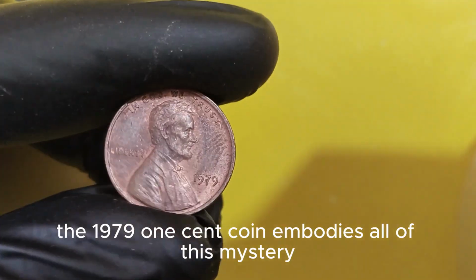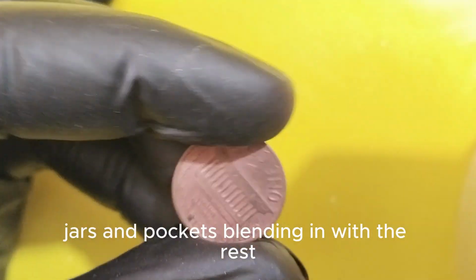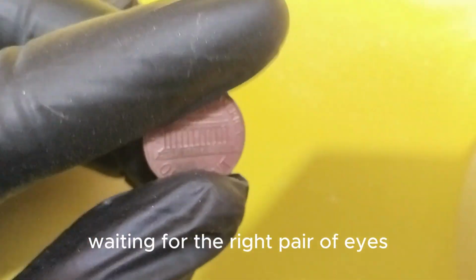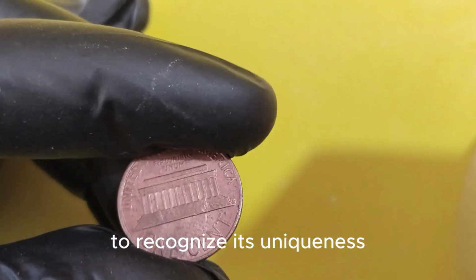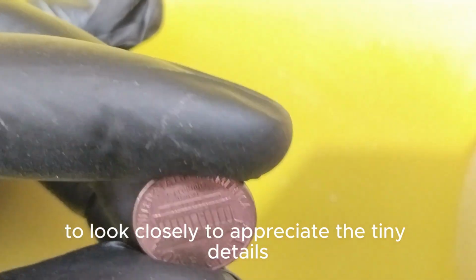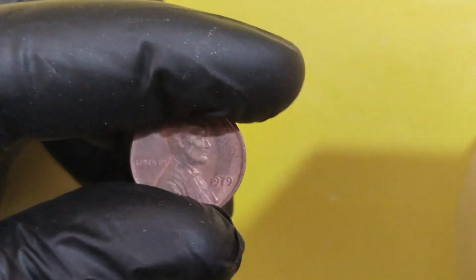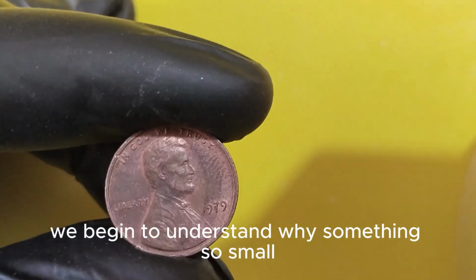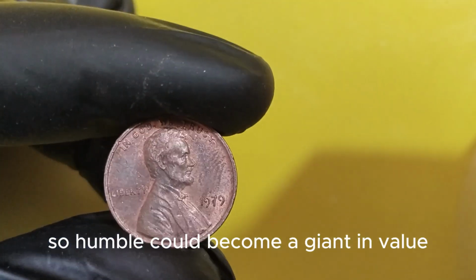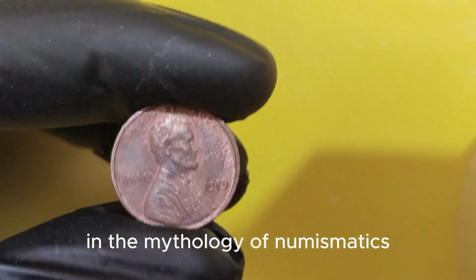The 1979 1-cent coin embodies all of this mystery. It sits quietly in drawers, jars, and pockets, blending in with the rest, waiting for the right pair of eyes to recognize its uniqueness. It is a coin that teaches us to pay attention, to look closely, to appreciate the tiny details that separate the ordinary from the extraordinary. And as we continue to explore its history, its design, its errors, and its place in the collector's market, we begin to understand why something so small, so humble, could become a giant in value, reaching up to $256 million in the mythology of numismatics.